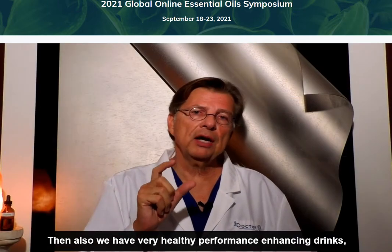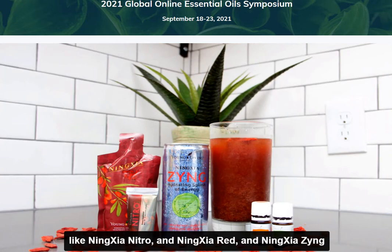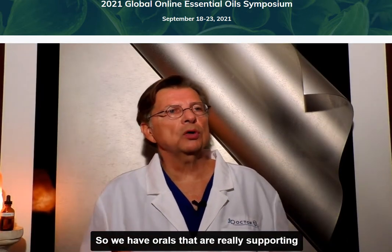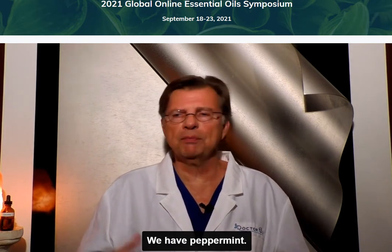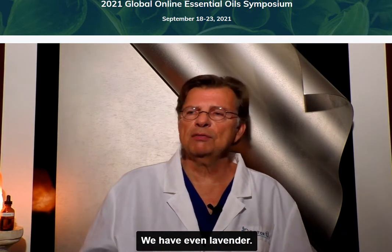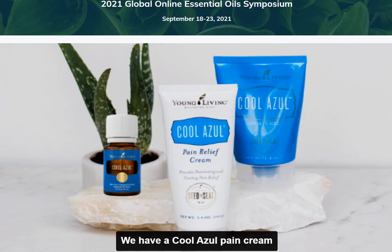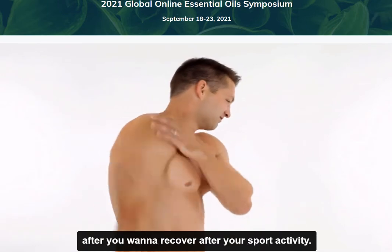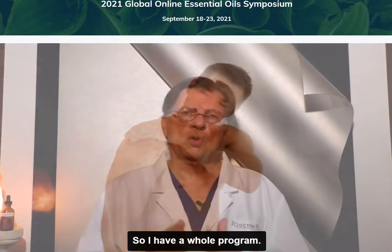Then also we have very healthy performance enhancing drinks like Ninja Nitro and Ninja Red and Ninja Zing. So we have oils that are really supporting your blood flow in your muscle, your recovery. We have wintergreen, we have peppermint, we have copaiba, we have even lavender. Then we have pain creams, and we have sport gel like Cool Azul sport gel. We have a Cool Azul pain cream that you can put on your joints and your muscle when you want to recover after your sport activity. So I have a whole program.